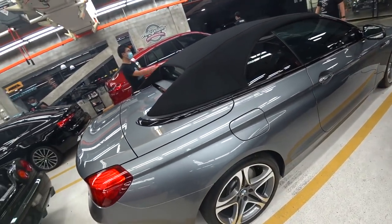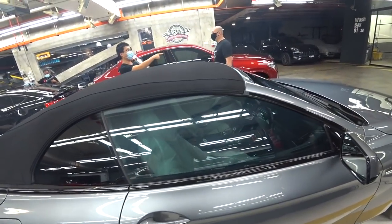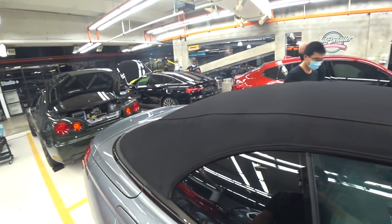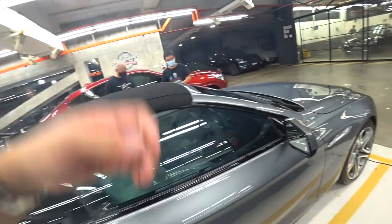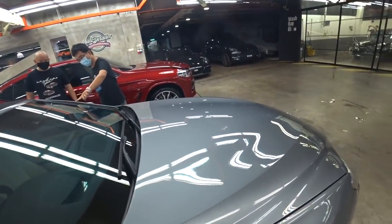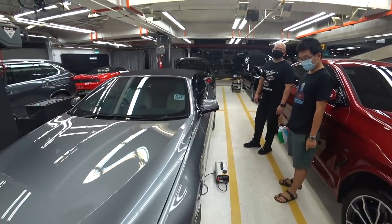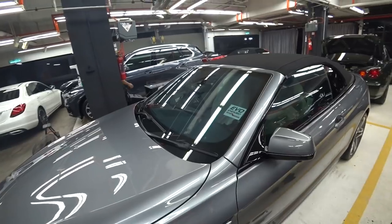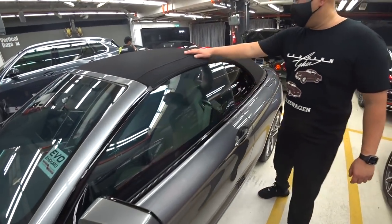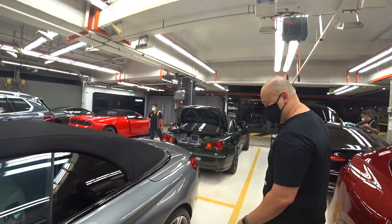Oh my God, look at it. It's like a new car now, again. I think we did it 6 years ago, when I first got the car. Wow. I got the roof all treated as well, so it water beads like crazy.